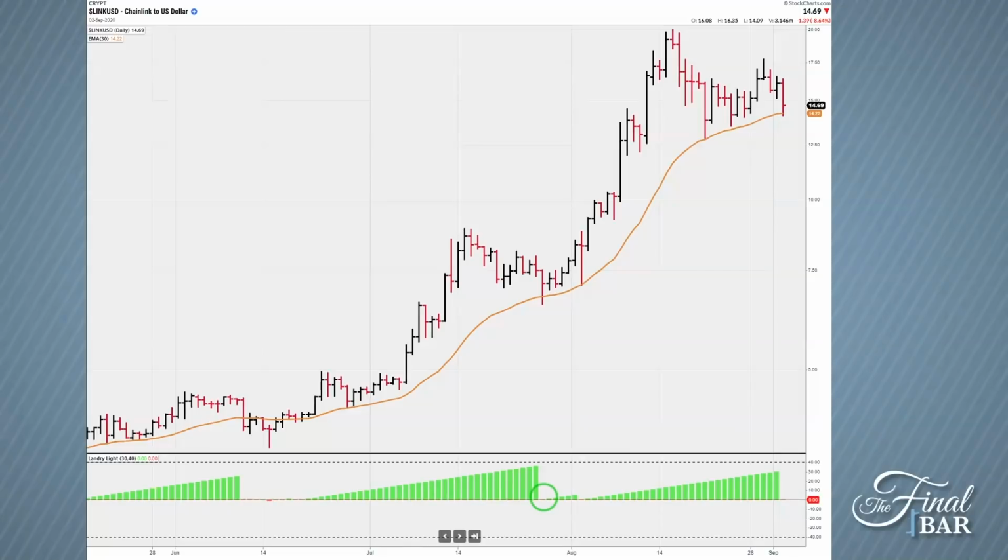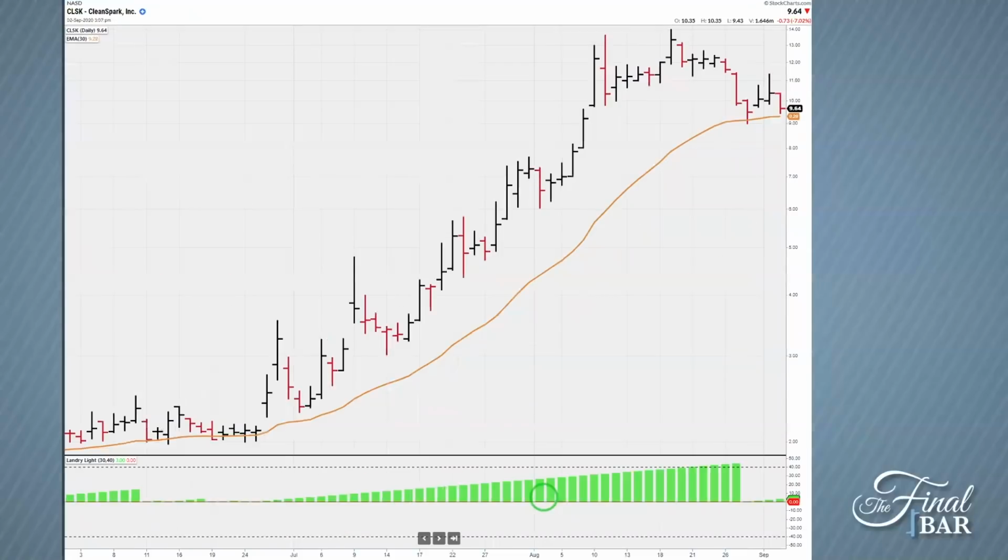Absolutely right, and it's interesting. So Landry Light, I enjoyed using it as well, and I love it. I've always thought about how far stocks are from their moving averages, but you're focusing more on the time component, and it's easy to spot when something has been in an uptrend and is pulled back to arguably sort of a viable level, and you're seeing it with the crypto here. Chart number 2 was a stock, CLSK, CleanSpark, which may be a name that some are unfamiliar with, but it's actually a surprisingly similar pattern to Chainlink. Yeah, very similar pattern there.